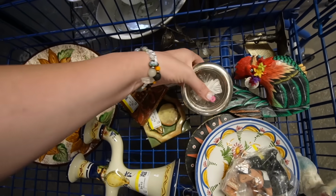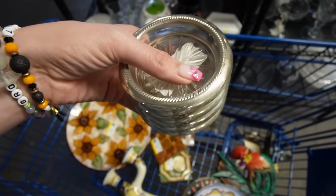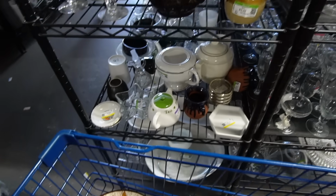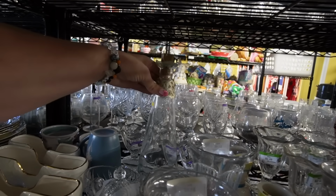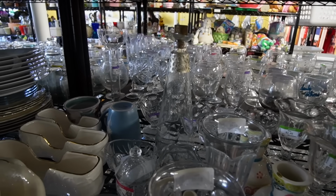Alright, Andrew got back to me. He said $3.49 each for the coasters is too much. So I'm going to stick those back. And I want to check out that bottle over there. I can't tell if that's silver. No, it's a sticker. I thought maybe that was a silver overlay, but it's just a sticker.